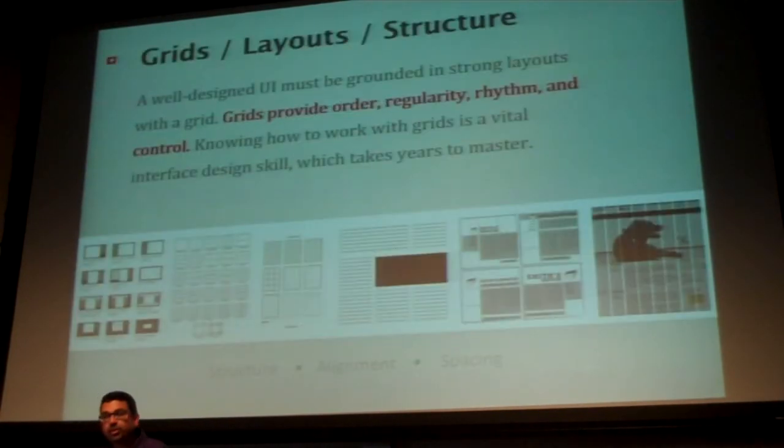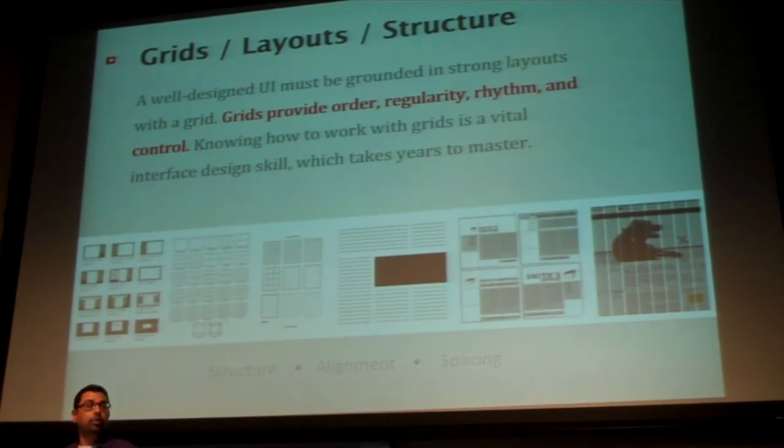So let me dive a little bit deeper into some of these things. Grids are important. You've got to have a really well-structured, well-defined grid. You don't want to have content that's just scattered all over the place. If you remember the interfaces I showed you way at the beginning, those really nasty, kind of ugly-looking UIs, they just have way too much content, too much functionality, but it's just all over the place. There's no sense of rhyme or reason as to how to organize.